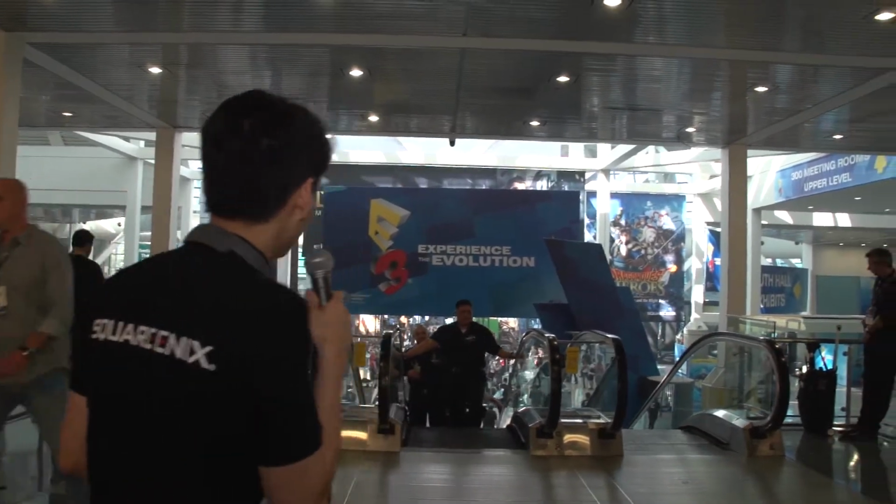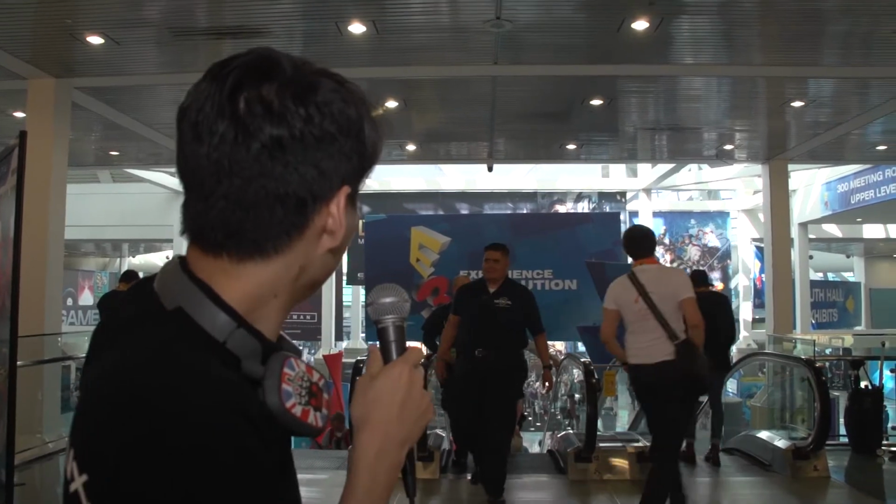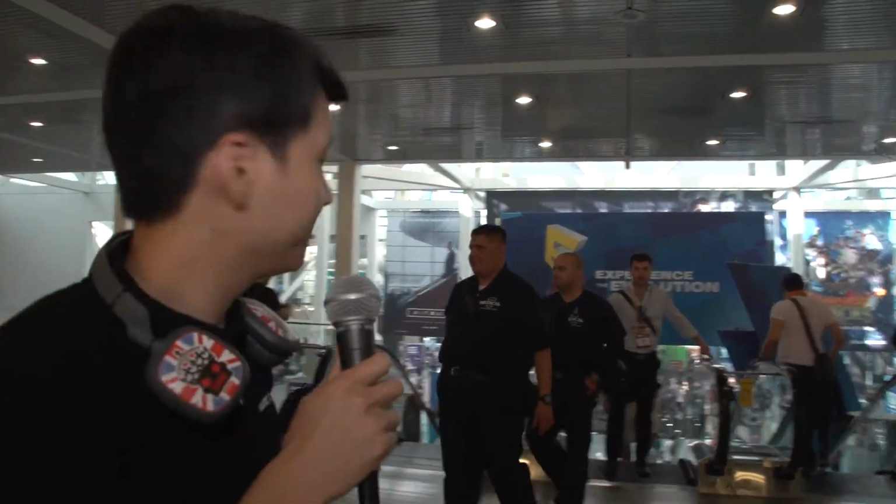And yeah, from the back, you can also see some of our banners there. You see Dragon Quest Heroes on the right. You can see a clearer view of Hitman. So hopefully everyone, when they come in and out of the hall, can really appreciate the fantastic games that we at Square Enix have got coming. So let's head on inside.